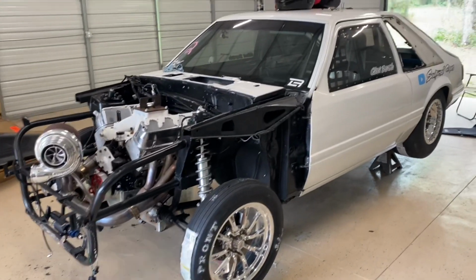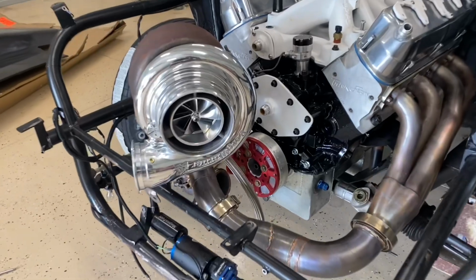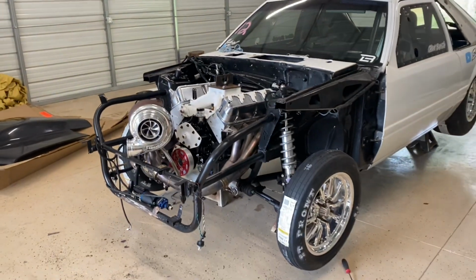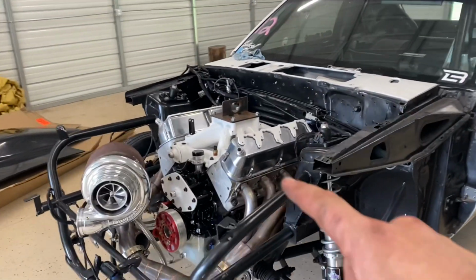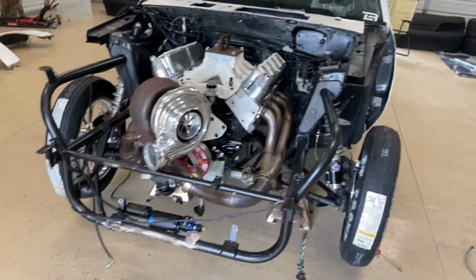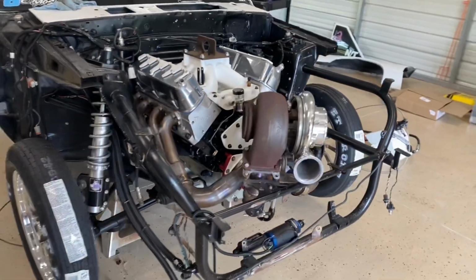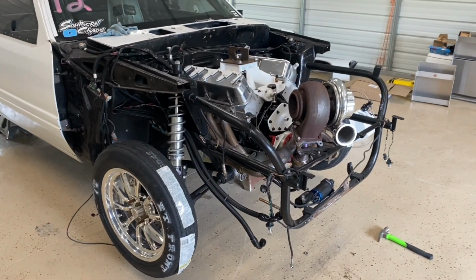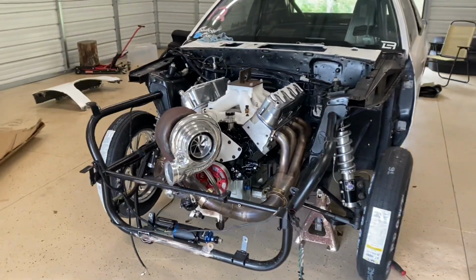Woo-wee! God damn! The little thing I left out. A little something new right there. Big polished boy. Polished turbo, goes with the polished wheels, goes with the polished valve covers. I got some other stuff I'm gonna be doing up front. You guys are gonna have to wait and check that out, but god damn. Spanky's looking thick. Woo! I cannot explain the excitement. Look at that big old snail in the front of her. God damn. It's getting close, boys.